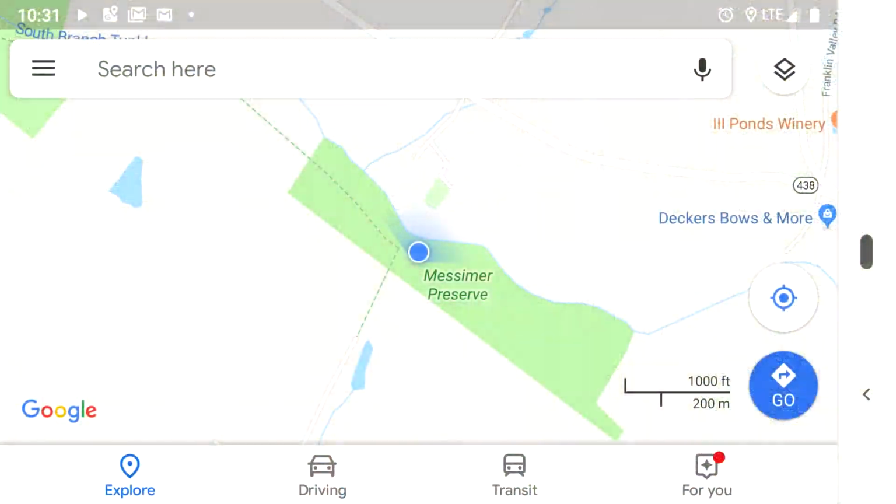So, walking along this road, and according to the map, I am still in the preserve, and I'll be in the preserve for a while. But I just came across this section.